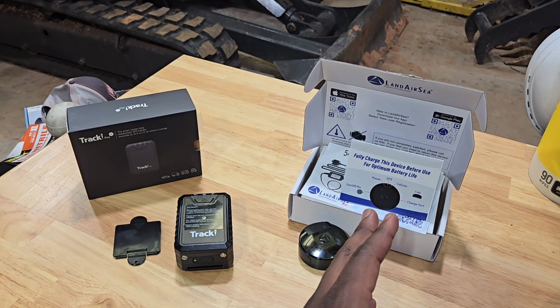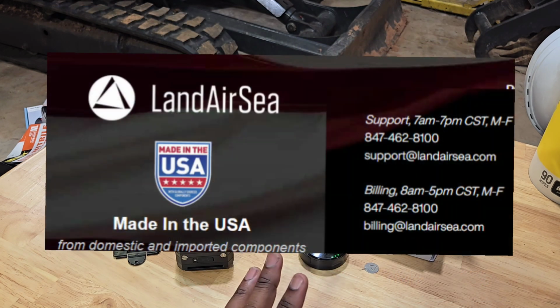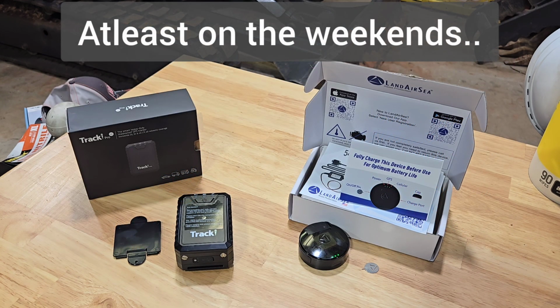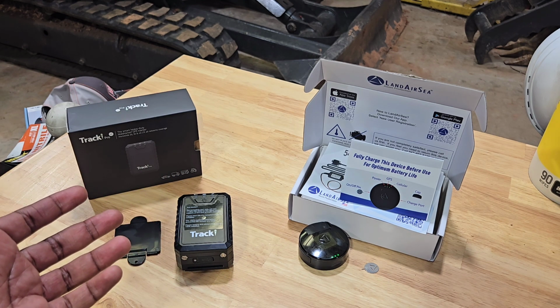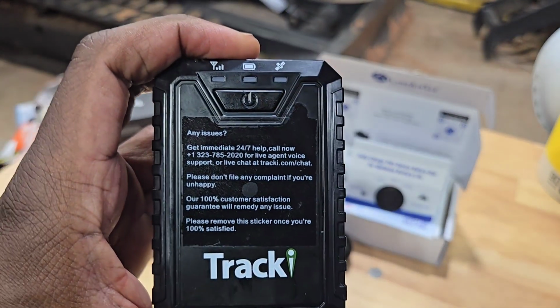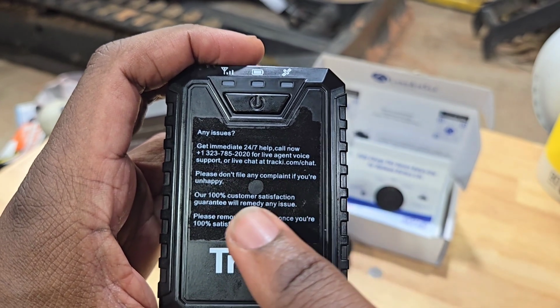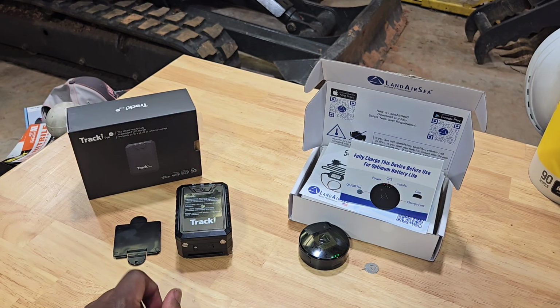On the other hand, LandAirSea displays an American address out of Illinois. They seem to be proud that they make everything in the United States. But what I will say about LandAirSea is that they seem to only be available Monday to Friday during regular business hours, so if you need help, I don't know if you can get any real help out of them. Tracki, on the other hand, I guess because they're an international company, says "Get help, call now, 24/7 live agent voice support." So it seems like they give you a little bit more help, even though they don't display any address other than what's on the back of the box.